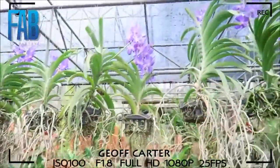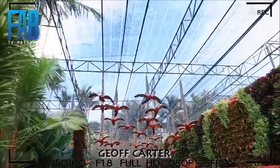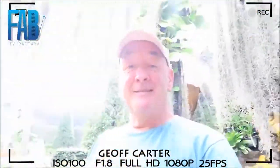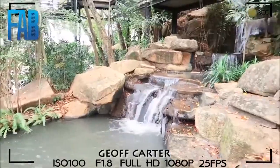Look, absolutely beautiful. Oh, hang on, look at all the parrots. Wow, I didn't see them coming, did you? Look at them. And I've not even gone inside where the gardens are yet. This is just where you park your motorbike. Unbelievable, isn't it? Look at that. Wouldn't you like to just get in there now and cool off?